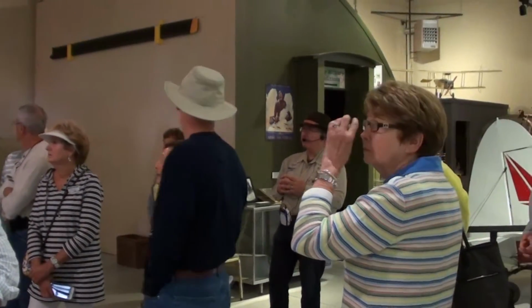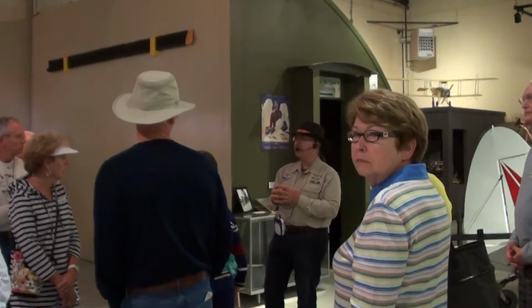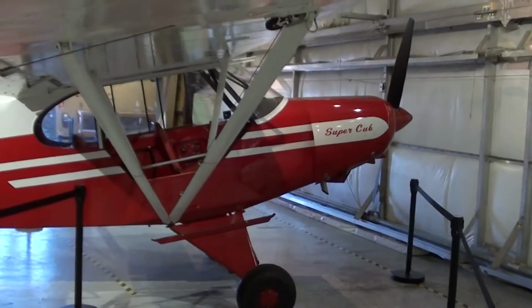He didn't have it up here for more than a month or two before he crashed it. We'd love to see that one fly again too. This is a Super Cub that is very similar to the kinds of planes that are flying in the bush today, and the same age as the planes that are flying in the bush today.